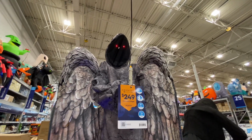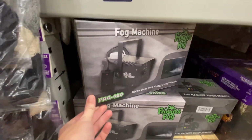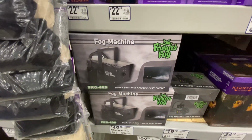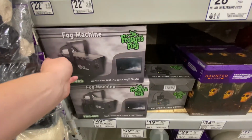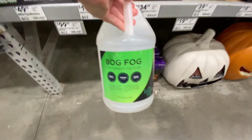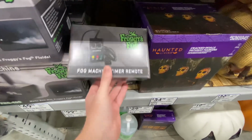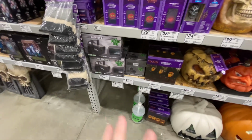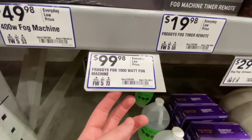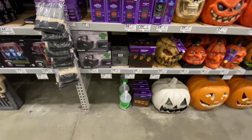THD 3000. On a side note, I just have to say that this Froggy's fog machine, this is a 400 watt, looks great. I don't currently own a Froggy's fog machine, but I have seen them in action and they are awesome. You can also get their fluid, which, okay, this is the bog fog from Froggy's. And you can also get your timer. So Lowe's, I gotta give you credit. You have all the fog stuff right in one place. That is really cool. I wish this was here though. The 1000 watt fogger. I feel like that is a pretty good value for a 1000 watter.